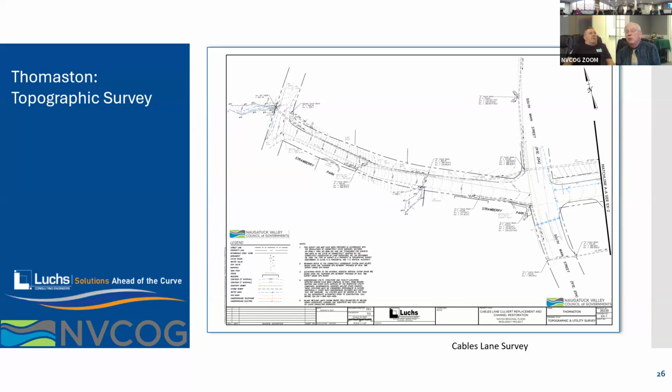So again, this is one where we're supposed to use town mapping, but the town didn't really have any. We did research. We got a lot of support from the town, though. They gave us everything they had. The DOT was very helpful, and the Hillside Cemetery folks were very helpful. So we flagged the stream for wetlands and surveyed the pipes that are coming down there.